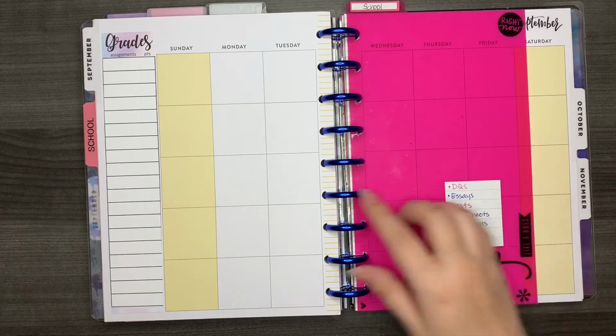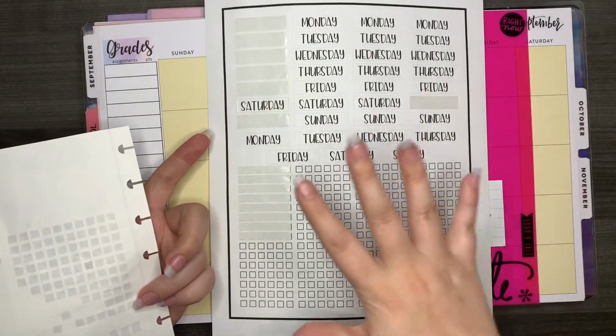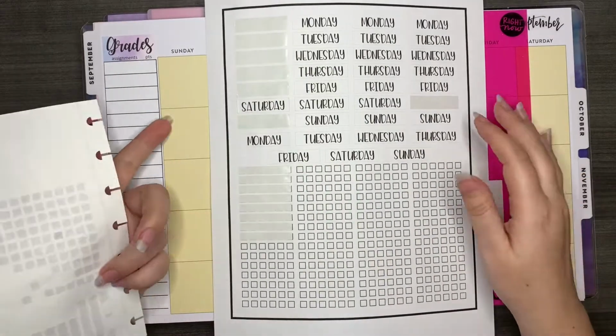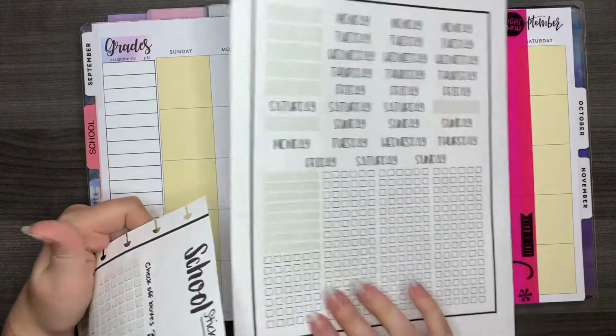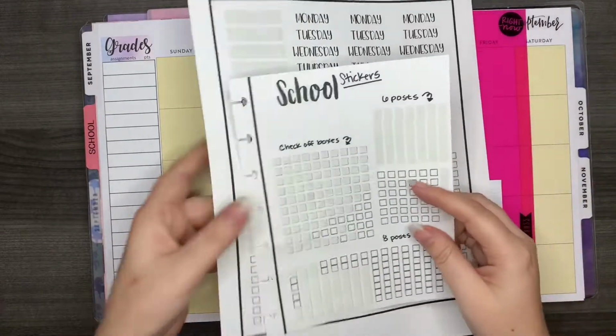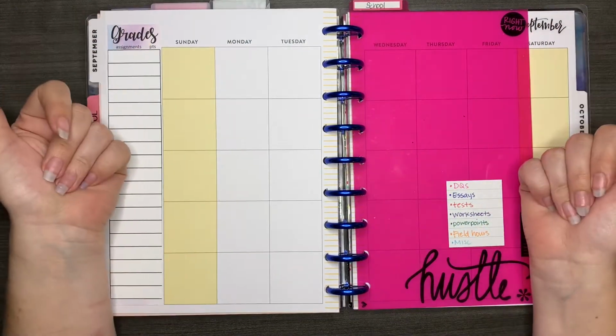And then I'm also going to be utilizing these stickers that I made. I printed and cut them out on my Cricut. I'm going to be relabeling the days, and then these correlate with my assignments, so I'll be using these. So let's go ahead and get started.